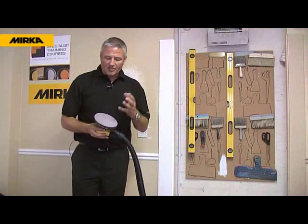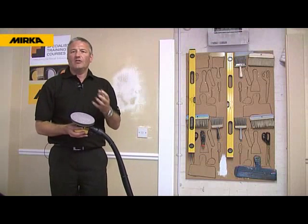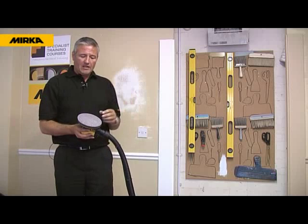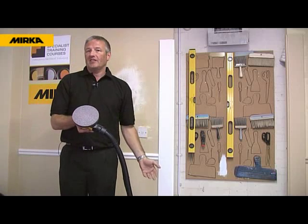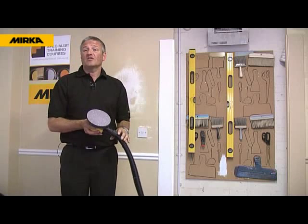Okay, actually, as you can see with extraction, it looks like it's not cutting because we've got no dust at all. All the dust has been taken through the 10,000 holes on the disc and through into the extraction unit, so we've got virtually dust-free sanding.